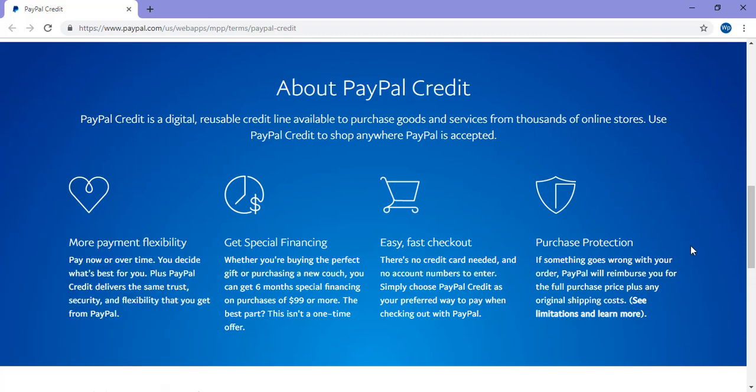Similar to using PayPal Money, PayPal Credit has many of the same great features we know and love. For example, purchase protection and the one-touch checkout system. When you sign up for PayPal Credit, the interest charges depend on the amount spent, whether it is $99 or more or $99 or less. Basically, monthly payments must be made so that interest is not charged.